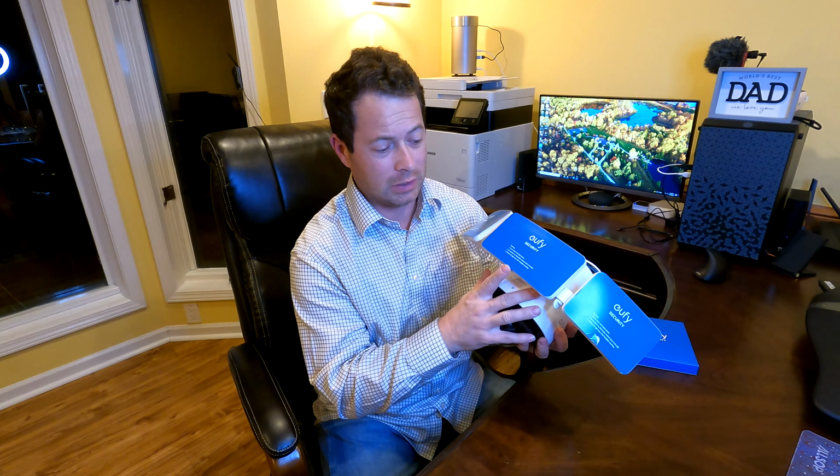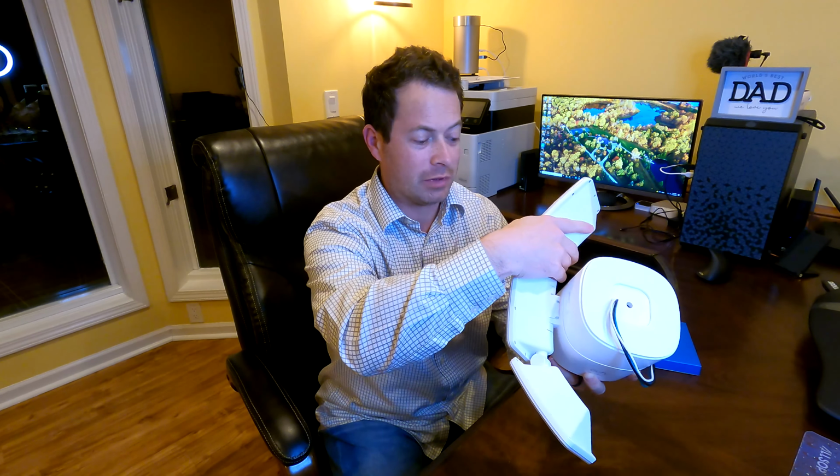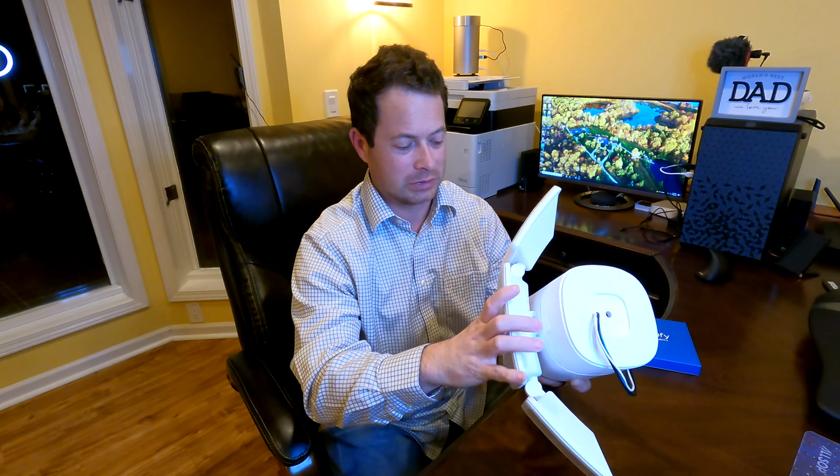That's actually one of my big complaints about the Ring Floodlight Cam, was there are very specific angles you can get to, and I had to really try to contort mine to get light where I wanted it. It did not really work out as smoothly as I had planned, but this one has a lot more adjustability, which is nice.